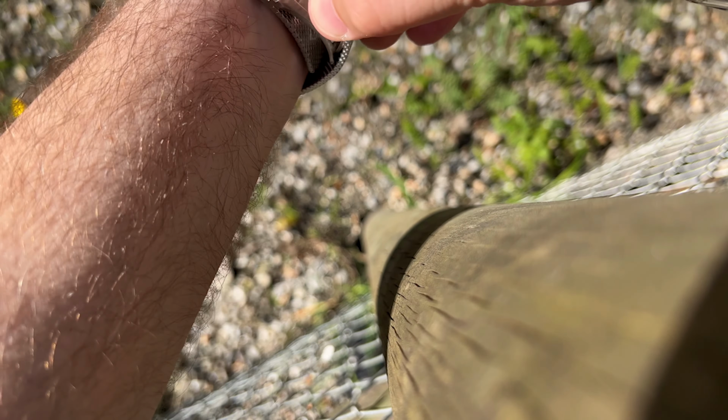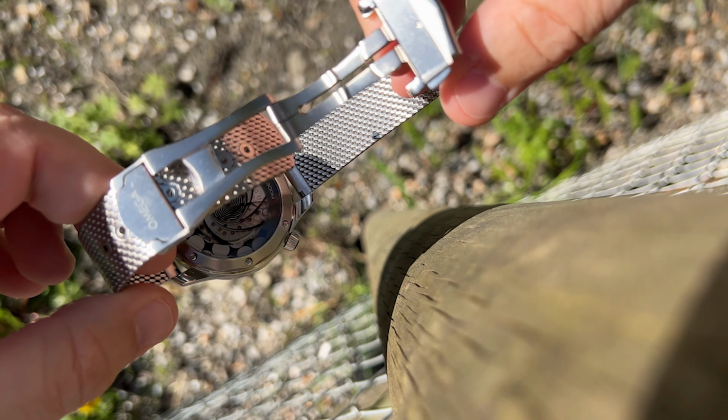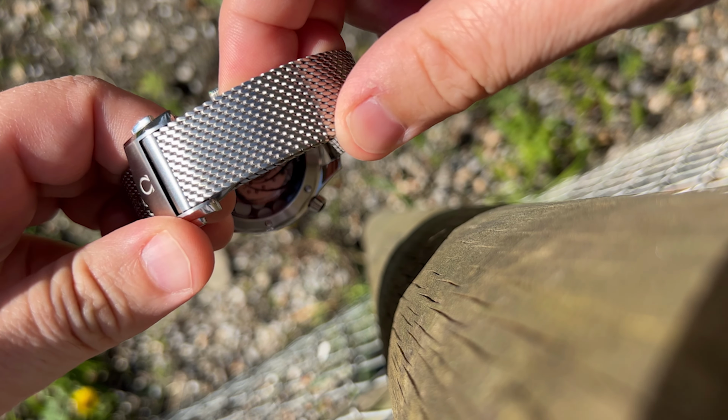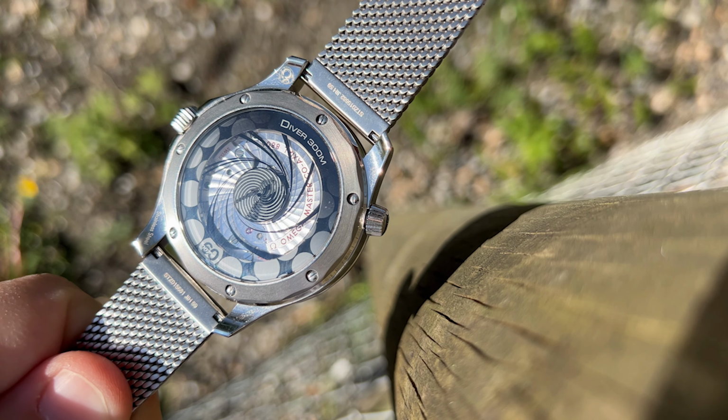By the way, let's look at the back side of the watch. The clasp itself is beautifully made, I think it's even more beautiful than the No Time to Die clasp. Let's look at this stunning case back.